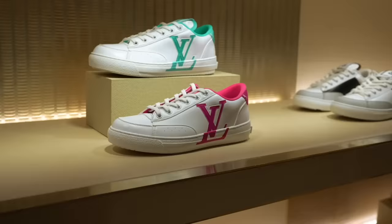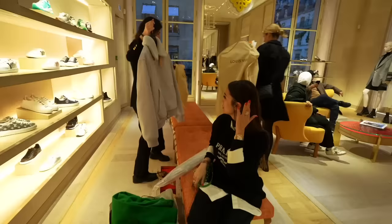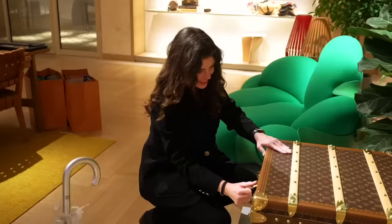About to pick up my dad's jacket. Dad has good style. I'm gonna pick a photo. He's an Edward. I think it's small for my dad, huh? Because it fits me.